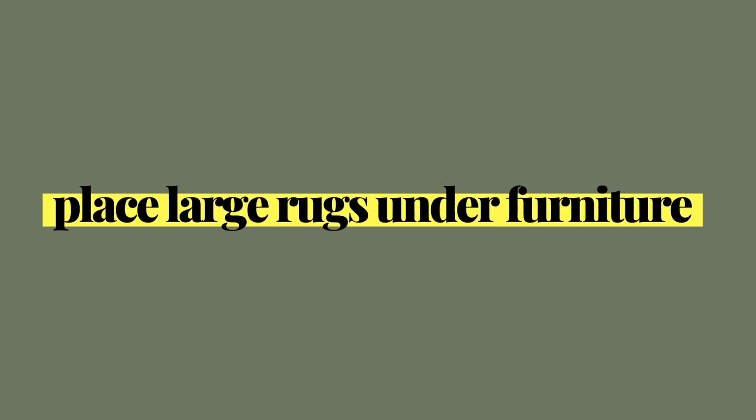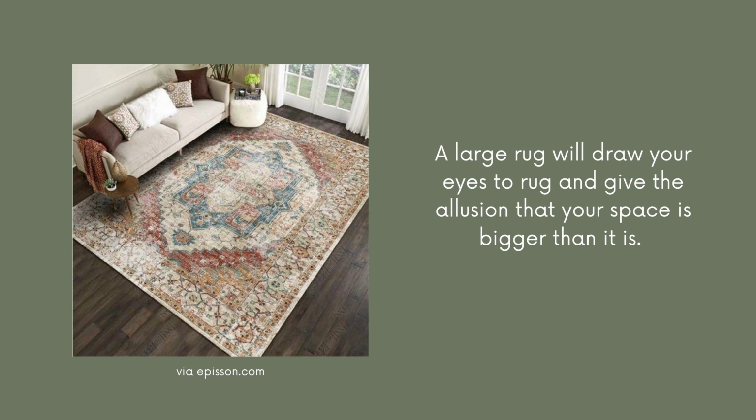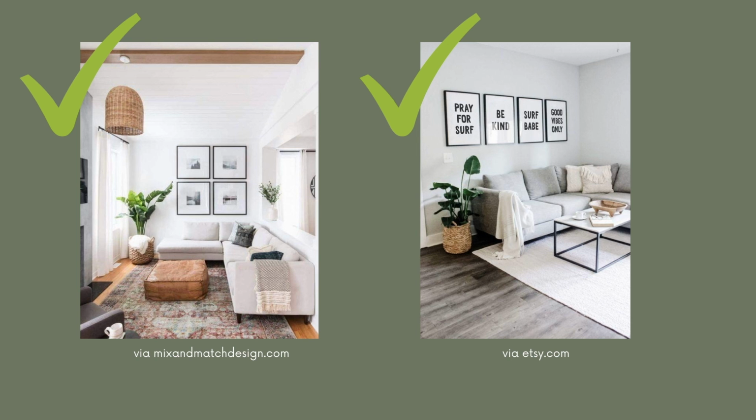Number 7, use a larger rug. Whenever you have a smaller rug, your eyes are drawn to this smaller rug and your room feels smaller. If you use a bigger rug, the opposite is true. The room starts to feel bigger. Personally, I try to avoid rugs with small prints on them because that's where your eyes are drawn, and the room starts to feel smaller. In my really small spaces, I like to use either a solid rug or some type of abstract rug without a small print to it.